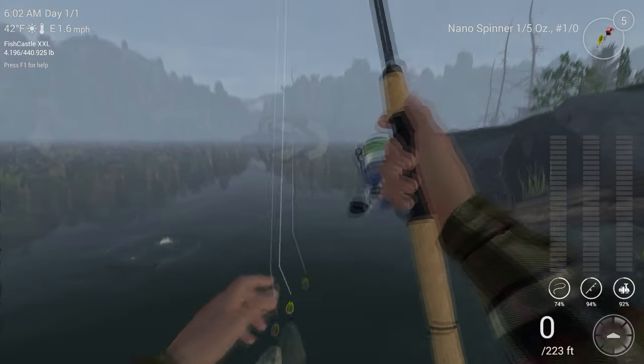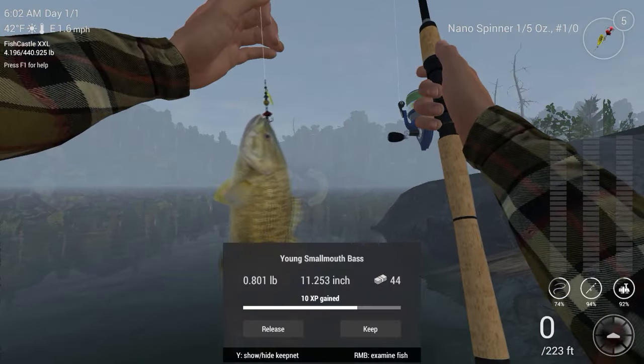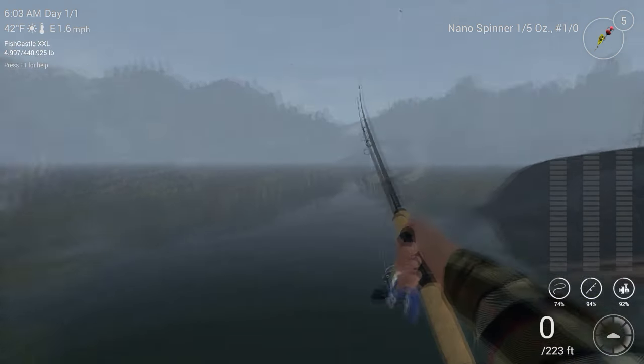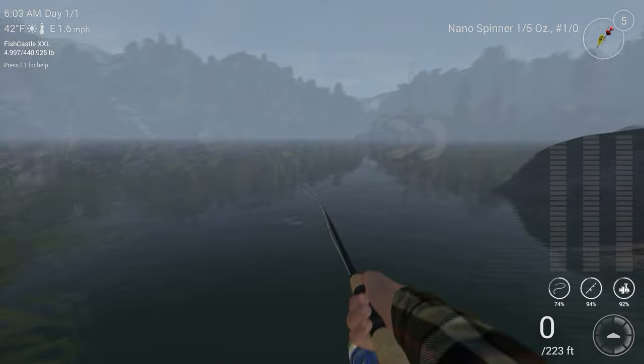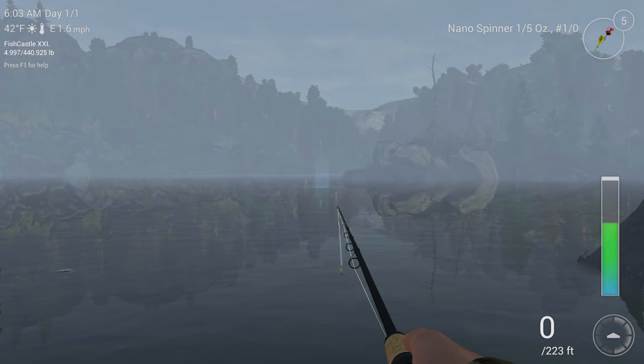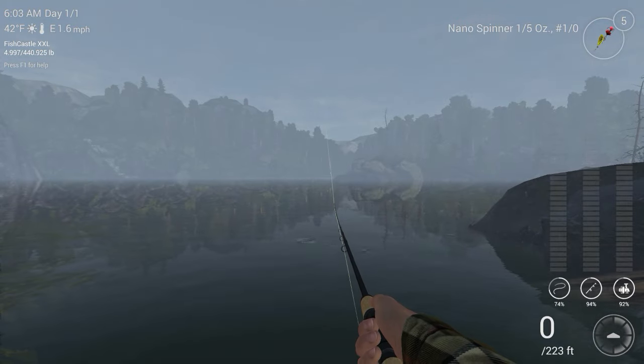Whoa! I think this is a smallmouth, guys. Yeah, that's always a possibility. These young smallmouth bass like to hang out by the rocks. Let's cast out a little bit farther this time. Maybe we can avoid them.